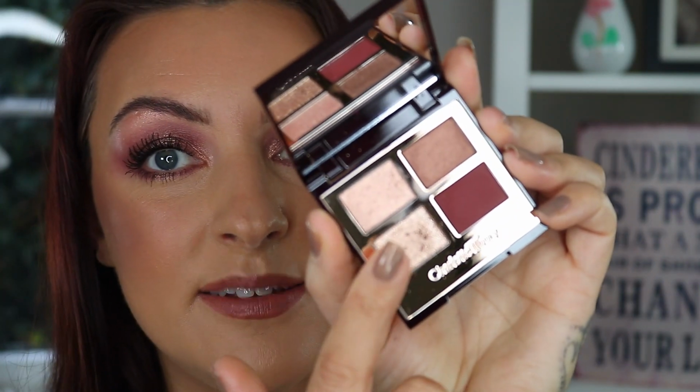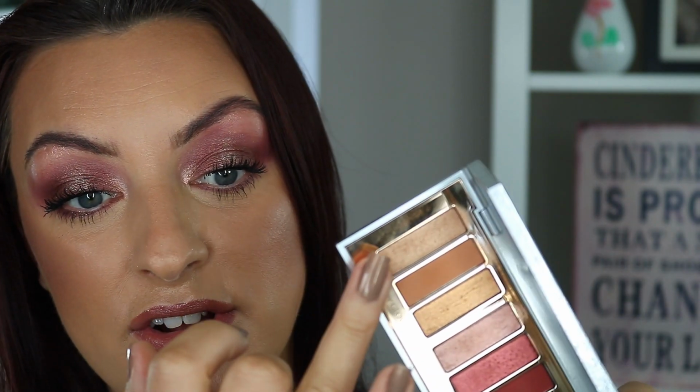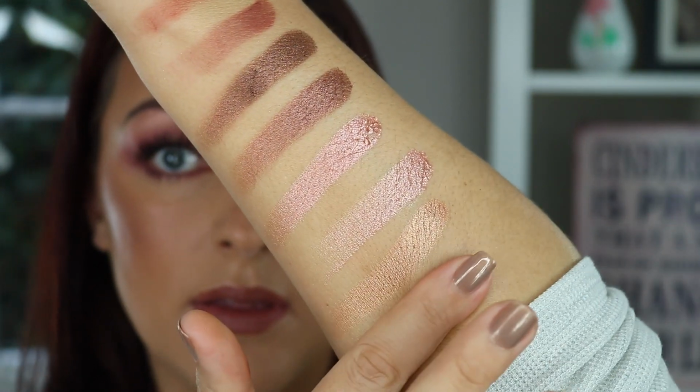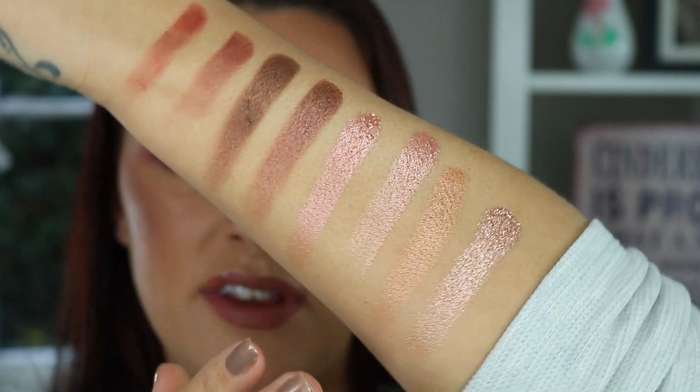And last but not least, the pop shade. This is the new formula from Charlotte Tilbury. The only shade I really can compare it to, although it doesn't look that similar, is this one. It's the lightest shimmer in this palette, but definitely don't think these two are going to be similar. Yeah, so I think you can see they're not particularly similar.